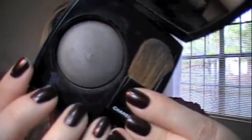Just a little V shape under the eye, just to brighten it up and kind of clean up from the eyeshadow. Just kind of blend that in. I love this concealer because it's so moisturizing from underneath the eye. And you have to make sure that you set your concealer or it will crease no matter what concealer you use. And this is the Notorious from Chanel.